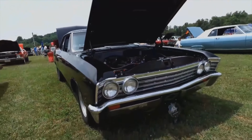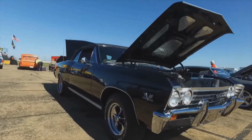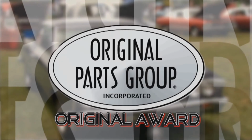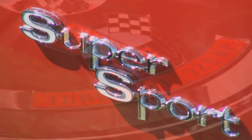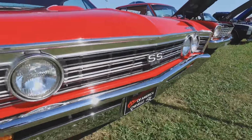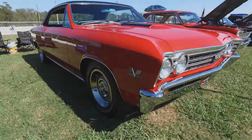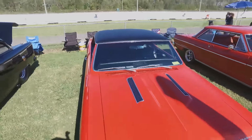Our next award winner today here in Louisiana is Renaud Brejon, whose Superstock Chevelle is well deserving of the OPGI Original Award here today. We see a lot of very awesome modified vehicles when we come to a Menards Chevy show, but it's the ones that are close to stock that really stand out for me. And this 67 Chevelle SS is absolutely gorgeous. Tell us about your car.